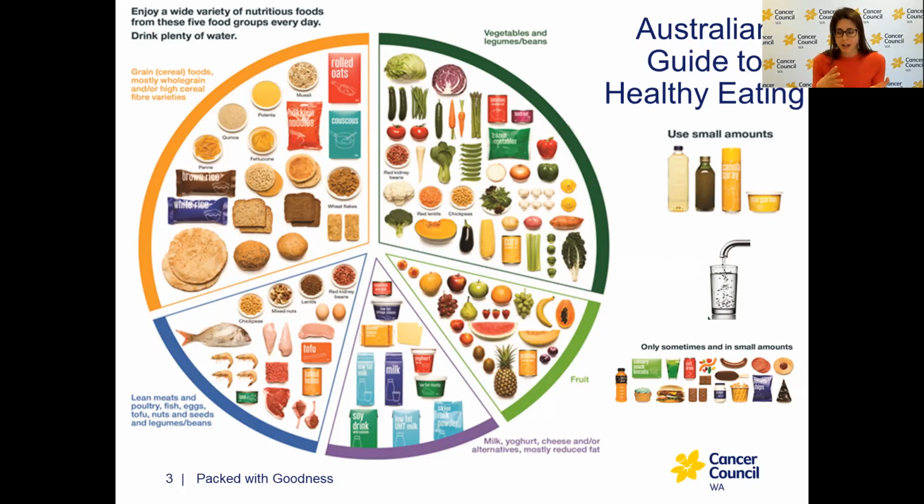The Australian Guide to Healthy Eating is designed to show healthy balance and to give you an idea of the proportions of foods that we want people to be drawing on when filling their plate. And that's roughly 40% from your fruits and veggies, about a third from grains and cereals, and about a quarter from your nice high protein foods. The serves that you would draw on from those 5 food groups depend on your age, your weight, your gender, your height, and your physical activity.